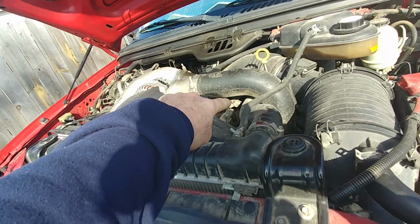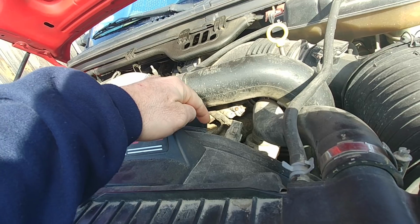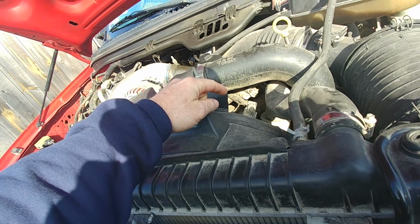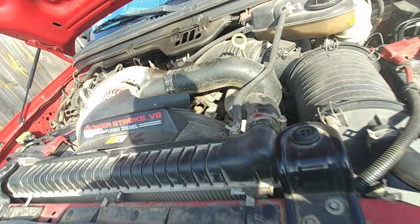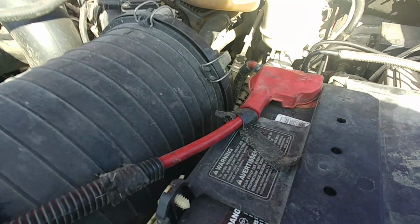And you can look, it's routed over that line right there. See how it's over that fuel line? That's wrong, guys. Don't do that. Run it under the fuel line. That's how it goes. We got all kinds of oil leaks.